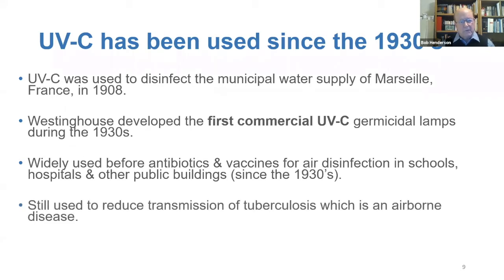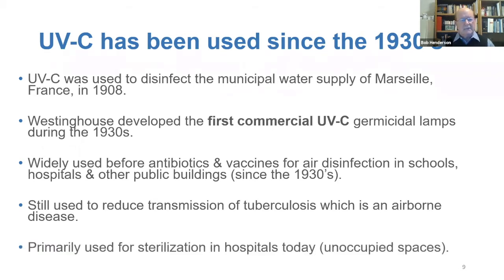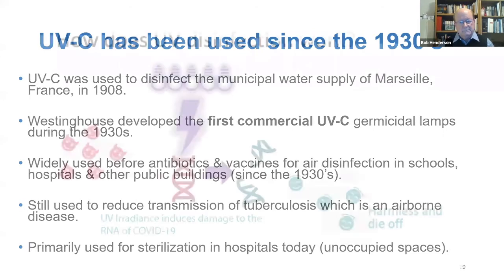And so we still use this to reduce transmission of tuberculosis. It's still used. Of course, that's an airborne disease. And then it's primarily used for sterilization in hospitals. Of course, it's unoccupied spaces, and we'll be getting into that shortly.